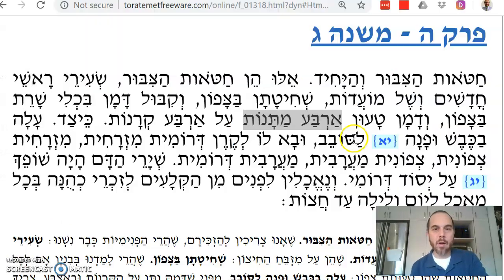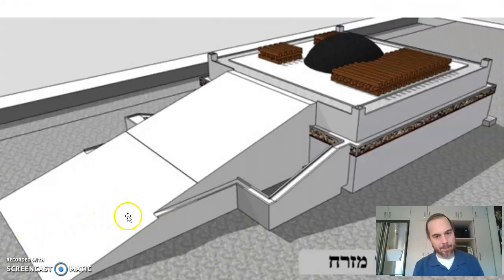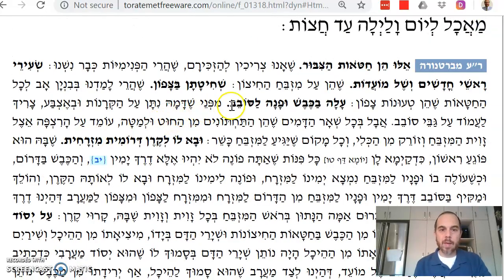Let's go back to our Mishnah. Ketzad, alah bakevesh, he goes up the ramp, u'fanah l'soveiv, so he goes up the ramp and he turns onto the soveiv, from the word sovev, to go around. Okay, u'va lo l'keren dromit mizrachit. Remember, the ramp is on the south, so he's now at the southeast corner. What does he do at the southeast corner?